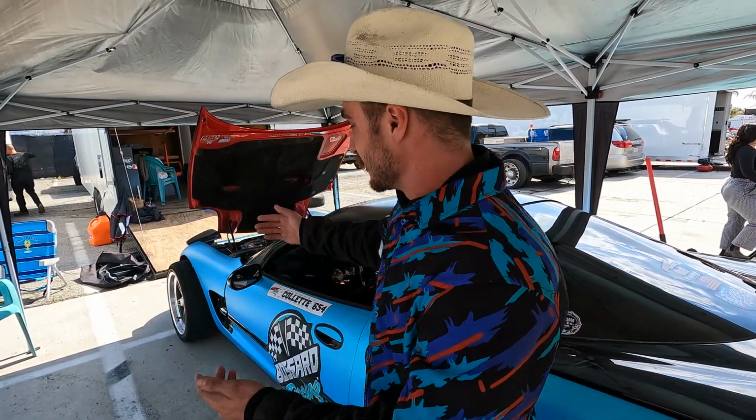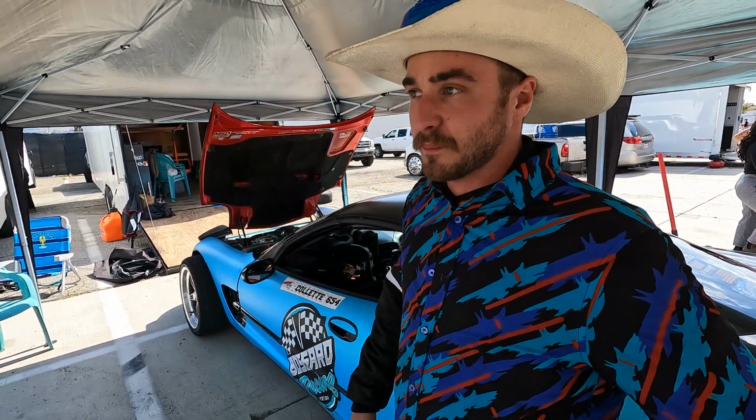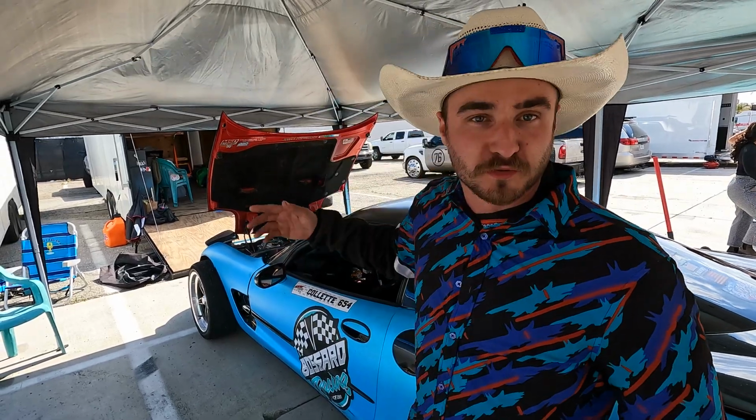So my name is Hayden Collette. I have a 1998 Chevrolet C5 Corvette. It has a 6-liter LQ9 iron block engine in it with a Brian Tooley Racing Stage 3 cam kit. I've got coilover suspension and a Wisefab front end kit. It's obviously fully caged, fully stripped, gutted, hot pit ready.